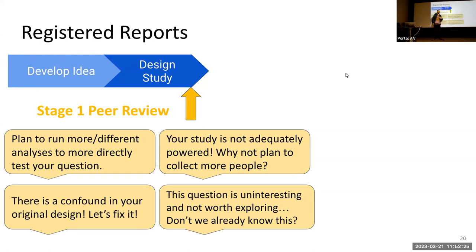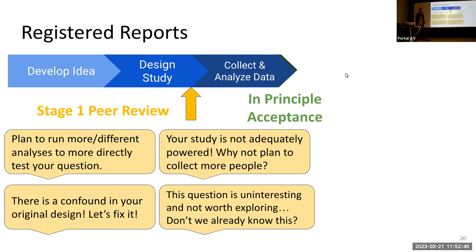So you go through this process, you work with your peer reviewers, you go through the peer review process in hopes of getting the in principle acceptance. Again, that in principle acceptance is the journal saying, we will stand by you. We will publish your paper regardless of its statistical outcome. So regardless of whether you find statistically significant results or null results, we're going to publish your paper.